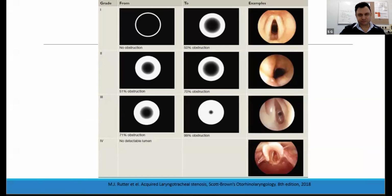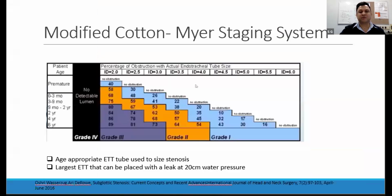In pediatrics, we try to use the modified Cotton-Myer staging system, and this is using a Cincinnati airway sizing chart, which uses the size of the endotracheal tube to grade the amount of stenosis which is available. It shows the different ages of the children and the different sizes of the endotracheal tubes, looking at the percentage of obstruction based on the endotracheal tubes and how much air is able to escape using a tube at 20 centimeters of water pressure.